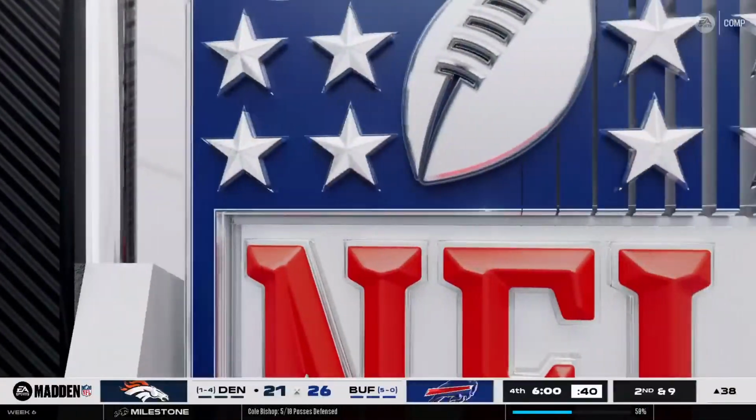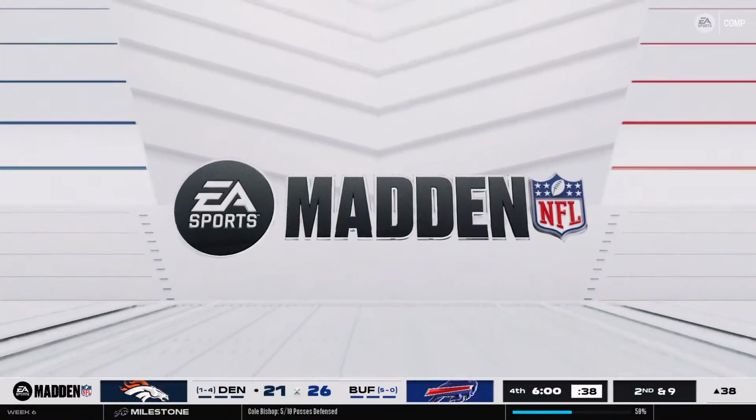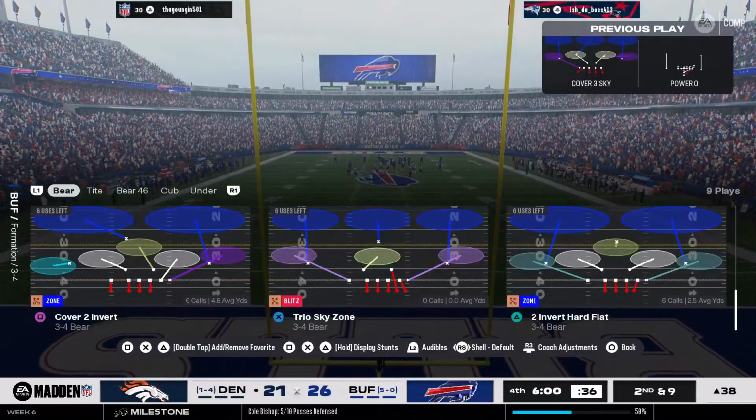So we're through 3 here. It's Broncos football. They're on a mission here. They trail entering the 4th.